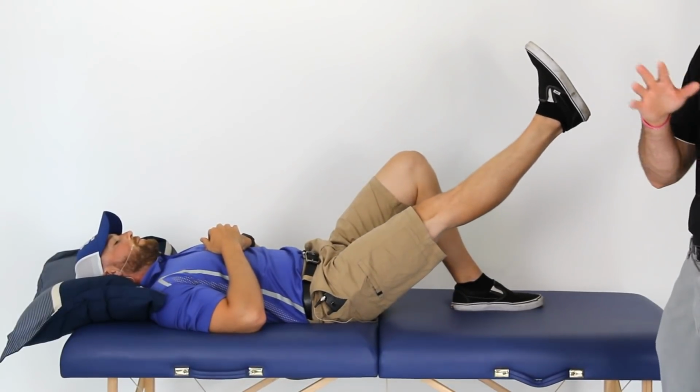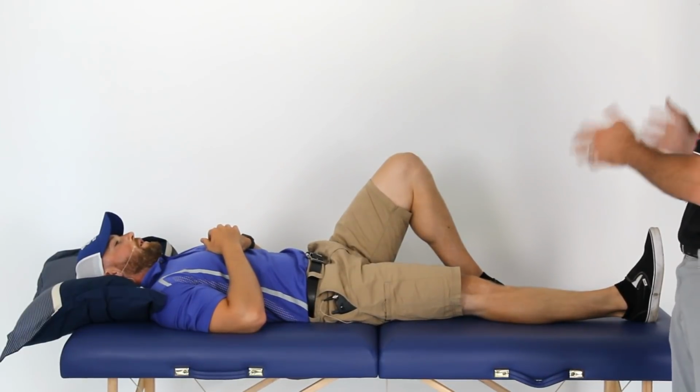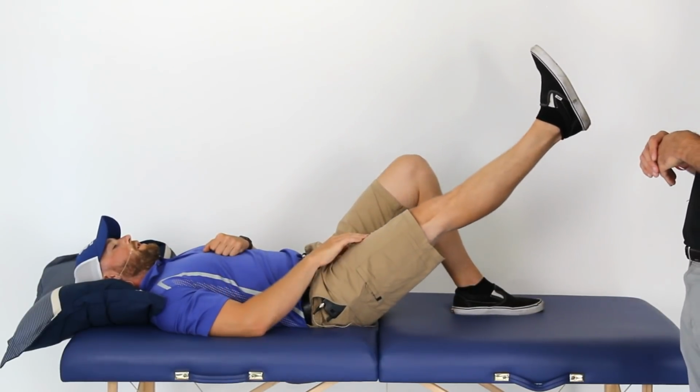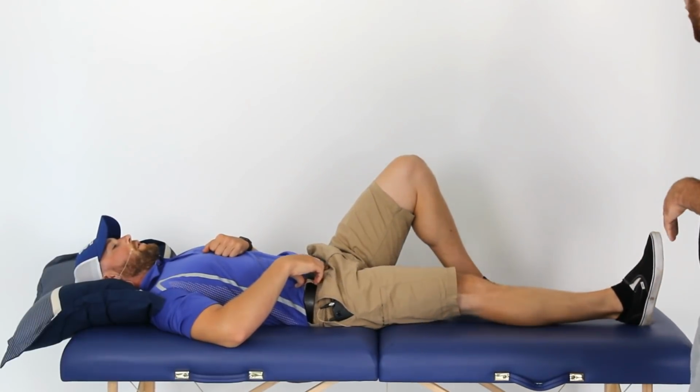Now, if you can't do this the first couple weeks, don't be discouraged. It's going to take some time. It takes a lot of strength to be able to do a straight leg raise. Quad set. Lift up. My quads are working, and my hip flexors are working as well. And you want that leg completely straight, that is the goal.